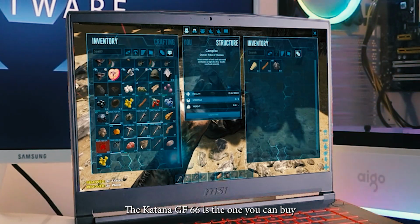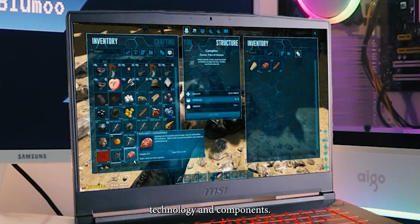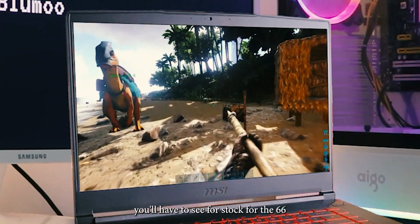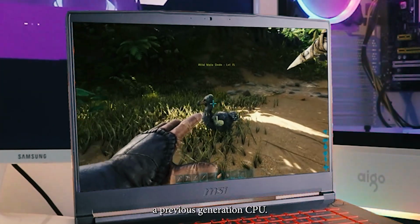The Katana GF66 is the one you can buy right away from the merchant if you want the most up-to-date technology and components. Otherwise, if you want to get the most out of every dollar you spend, you'll have to seek for stock for the GTX 1660 Ti when it's paired with a previous generation CPU.